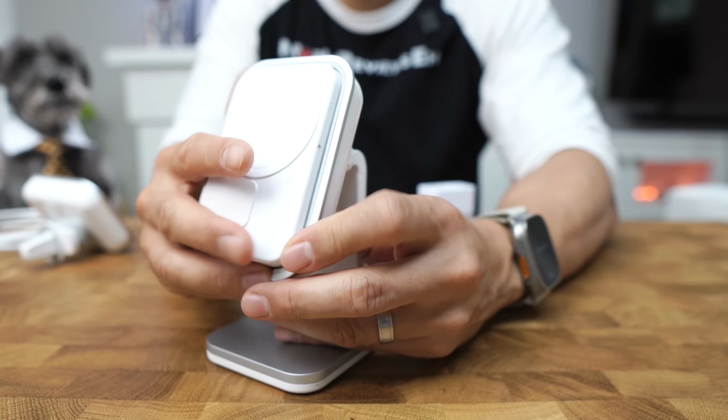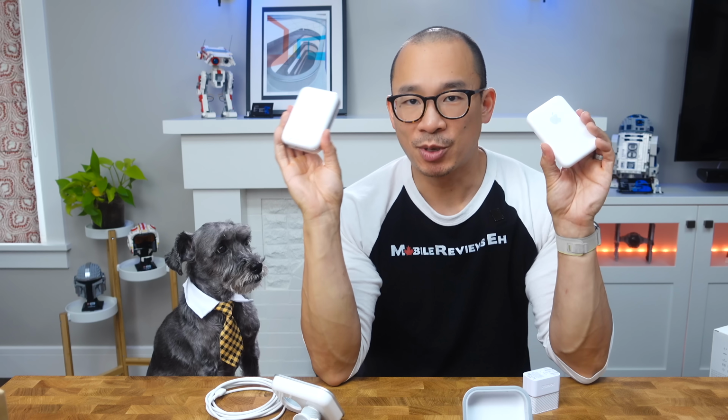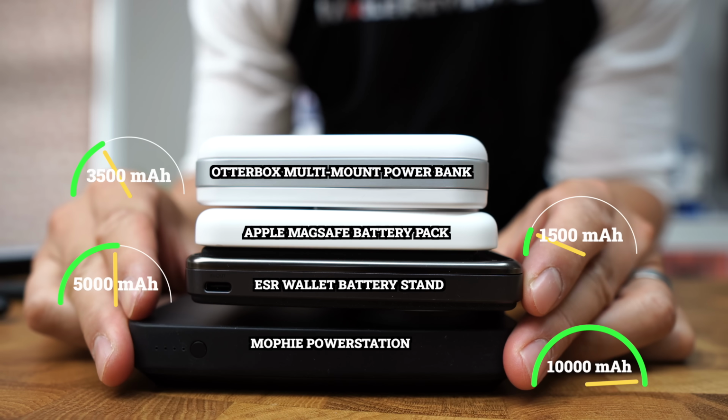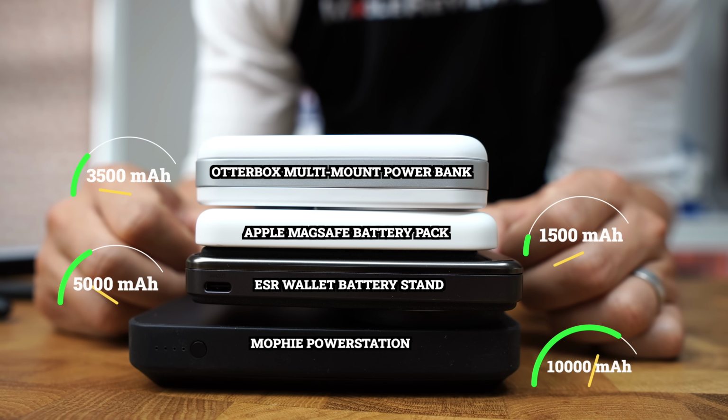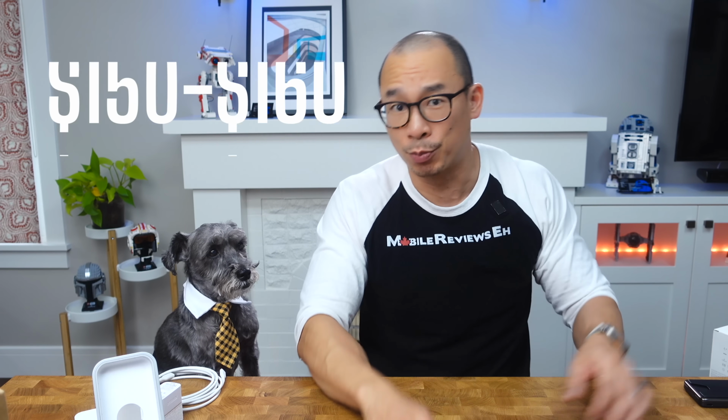One thing I really don't like about this product is just how bulky it is. This thing is massive, especially when compared to the Apple MagSafe Battery Pack. Like, check out the size difference of this thing. Capacity wise, it's just a little bit bigger. It's not one of those 10K things that you would get. Now the whole OtterBox setup is about $150, $160.